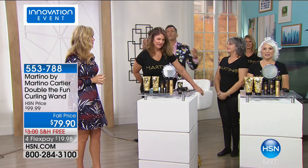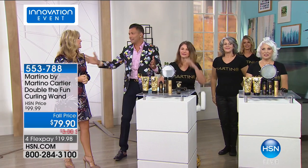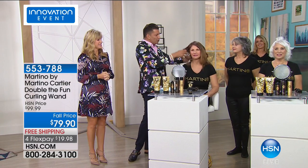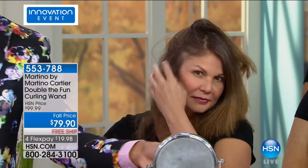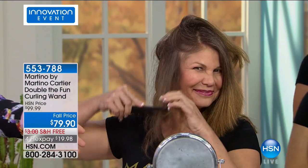Because it's one thing for you to watch me do hair. I've been doing hair since I was 16, I'm 42. I want you to do this yourself, a non-hairdresser. Here's your comb. Here's your double the fun, split power curling wand. I want you to show every beautiful woman at home watching how she can do her hair herself.